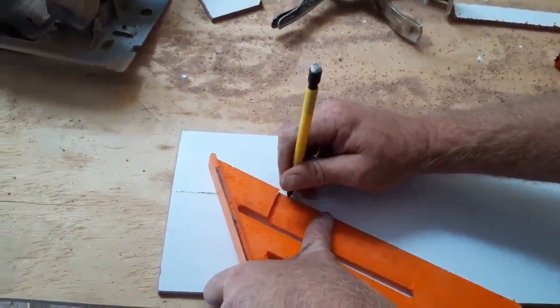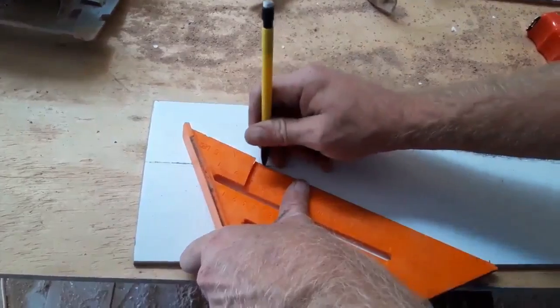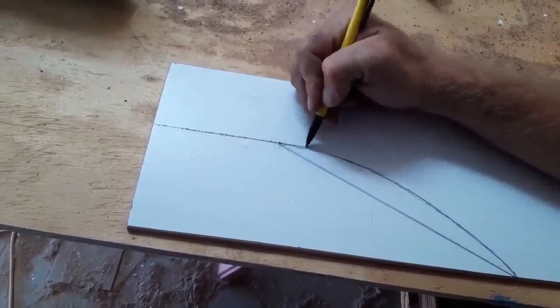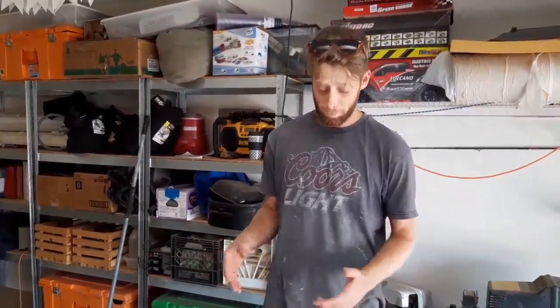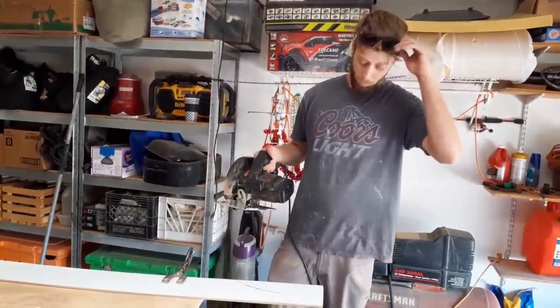Draw a straight line so I have an idea of what it's going to be. I'm sort of on halt with money in the sense of buying new tools, new things. Use what I got and get the job done with what I've got right now. So if I don't have to go buy it and I can do this, I'm going to do this. This is what I do. Work with what I got.